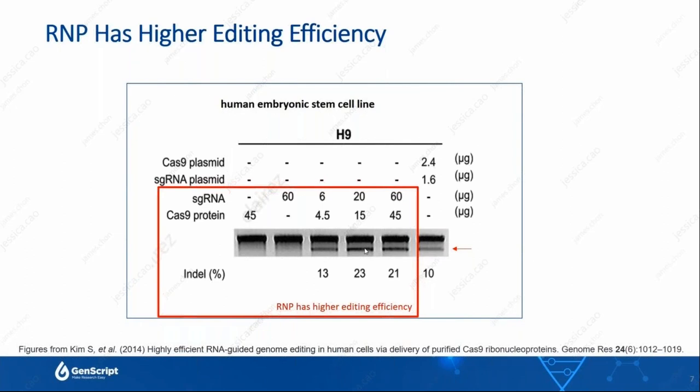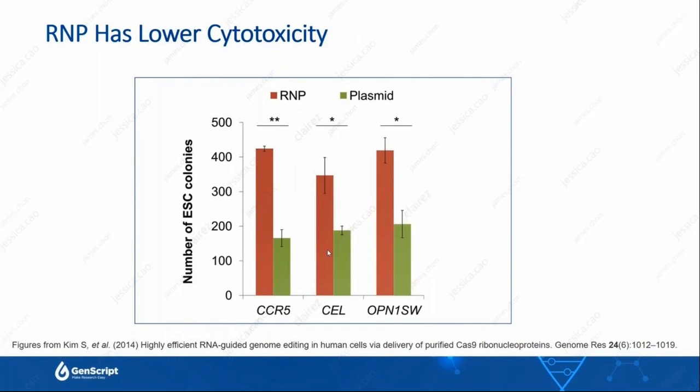So continuing on with the same paper, these researchers then asked which system is less cytotoxic. In order to answer that question, the researchers delivered CRISPR-Cas9 using either the RNP system, shown in red, or plasmid-based delivery, shown in green. They targeted three genes, CCR5, CEL, and OPN1SW, and the readout was ESC colony number.